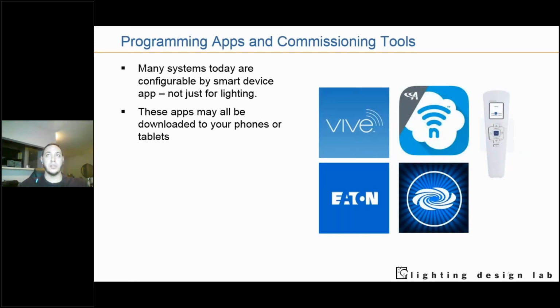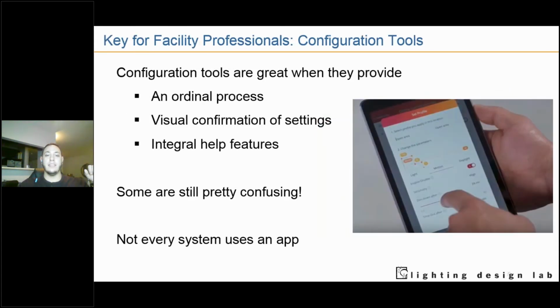Programming commissioning tools, I've been referring to them a lot, and it's good to say that they are getting a lot simpler, especially when they're going into mobile devices like mobile phones, tablets, as well as some computers. But the idea is, hey, even if they're not as simple or as seamless as they could be, commissioning tools are getting better, and they empower facility professionals to control their space without having to call the manufacturer's rep to come to site and then have to plug in their own devices to control the system.